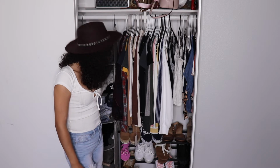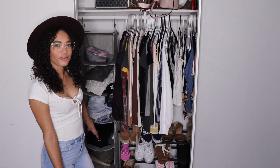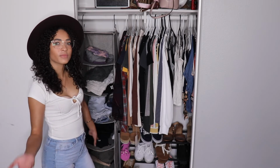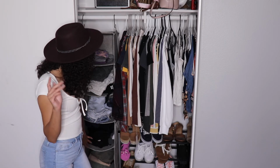So I put my leggings right there, and then dress pants, so if I had another interview, or I used to wear those at my old job, so I don't know if I should keep them if I have other interviews or something where I have to dress really fancy. So yeah, I'm just gonna keep those.